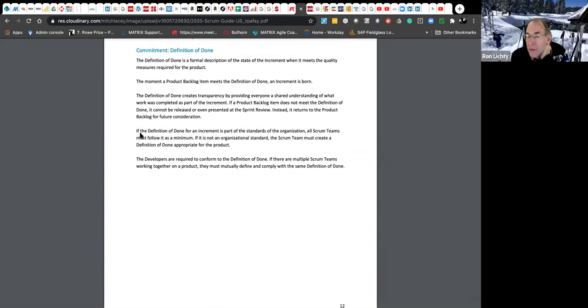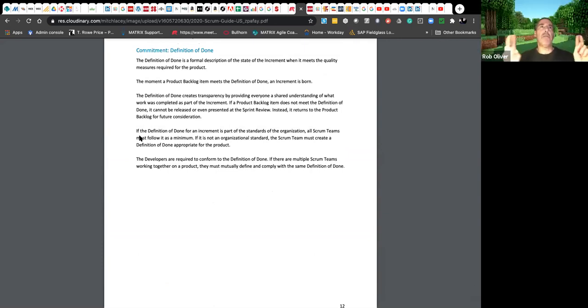Go ahead, Rob. I find this confusing because if you're doing cross teams, a sort of generic definition of done, to me, that's not an increment. An increment sounds like it's specific to, say, a Scrum team's sprint, right? So it's confusing to have both for the team and then across the organization, for definition.